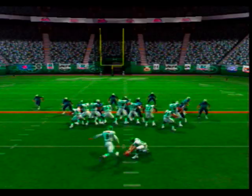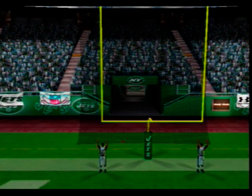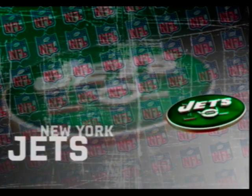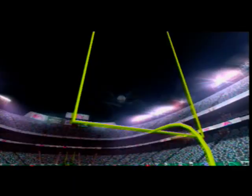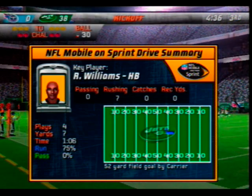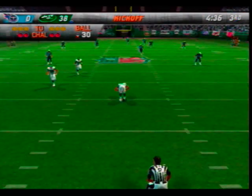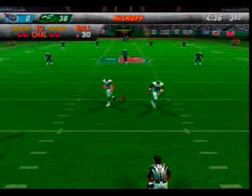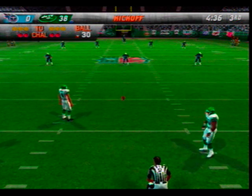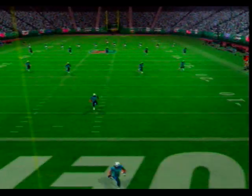Carrier will have to get a lot of leg into this one. He nailed that ball. Great kick. He's one of those guys who really works hard at what he does, and you can see that hard work paying off when you make a kick like this one.